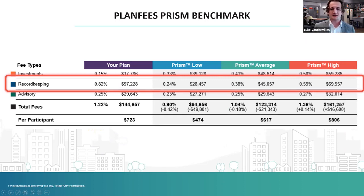And again, just in case you missed it, we will be recording this and sending this out as well. But the advisor pointed this out to the prospect, and take a look at this total fees line down at the bottom here. You look at the total fee cost of the current plan, about 122 basis points. If we're just looking at the total plan cost, that puts this between the average and the high, towards the high side, but not that close, still about 14 basis points off.